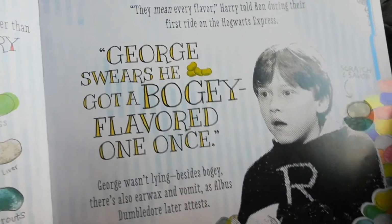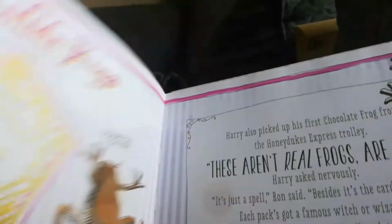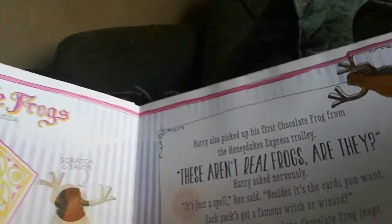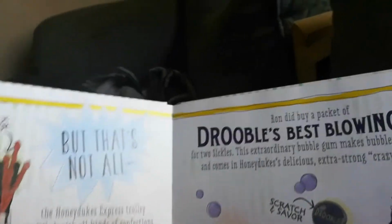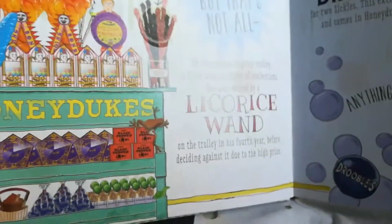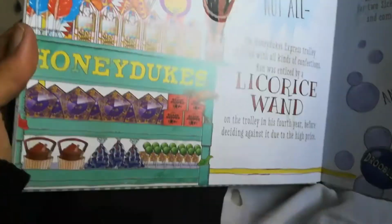Because it's cute. It really is. And of course, these are based on the movies. That's pretty cool. Yeah, and there's a trolley on the train. We knew they're from Honeydukes, so that's cool.